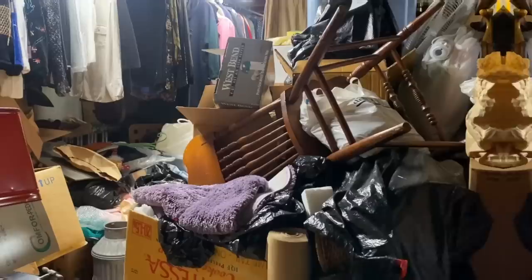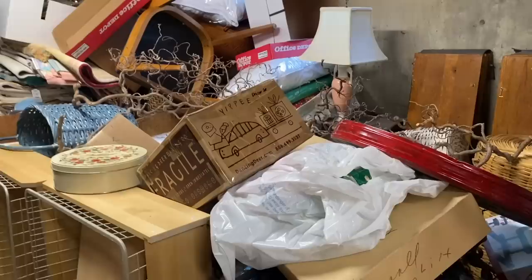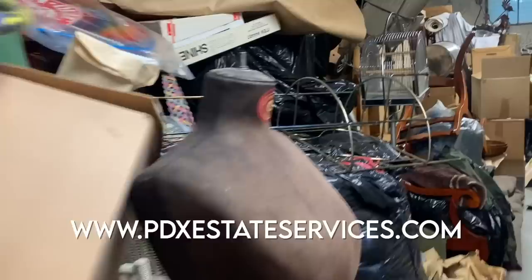Now I'm going to give you a peek inside of one of the most amazing upcoming estate sales that you've ever seen. The basement of this home was completely packed full of incredible art, pottery, furniture. Everything you can imagine was found in this home, and it's gonna be an amazing sale, and hopefully I will see you guys there. Lynn with PDX Estate Services invited me to come in and just do a little preview so I could share all of the incredible stuff that is coming to her next estate sale.